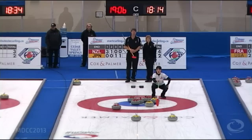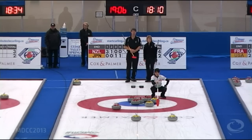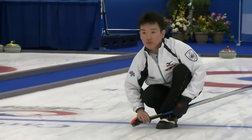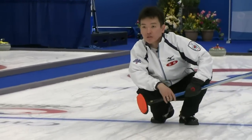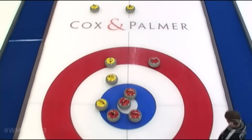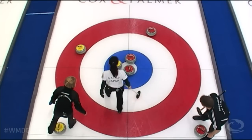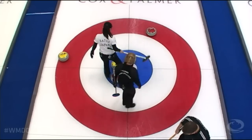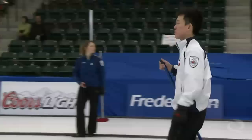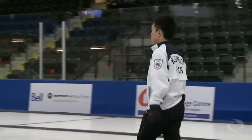The red counter that's right on the button, well, looks like it will jam in the one in the back 4. They could leave their yellow, though, perhaps for a second or third shot. A lot of weight here. And from Hero, big whoa. Well, he has left New Zealand lying 2. Are we 2 now? Yeah. He could slash that red again.